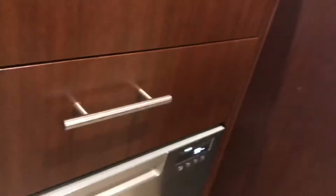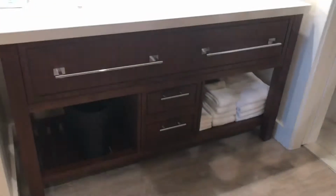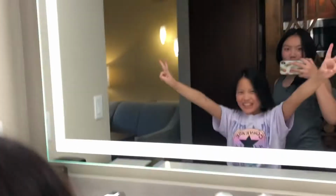Dishwasher and a sponge and stuff. And yeah, they also have some stuff. Yeah, a mini dishwasher. They're washing it. They want to let you know that it's clean. And then here is the bathroom. Same thing. Yes. So yeah. That is it. Just here.